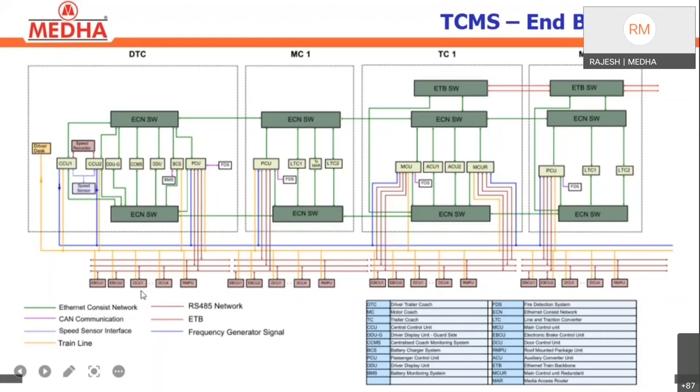And inside the coaches there will be two electronic brake control units, EBCU1 and EBCU2, one for each bogie, for the EP brake system control from Knorr-Bremse. And each and every coach is provided with four doors. For each door there is one door control unit, so for all four doors, DCU1 to DCU4.